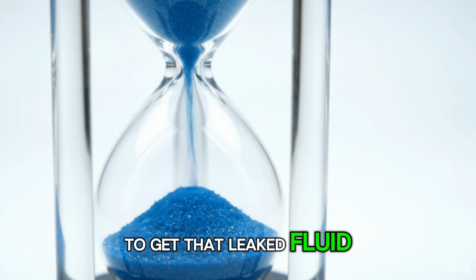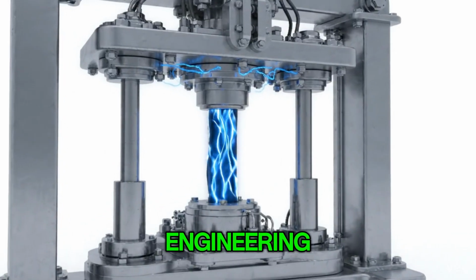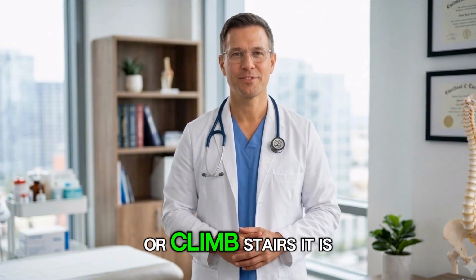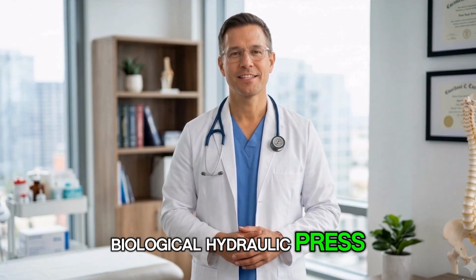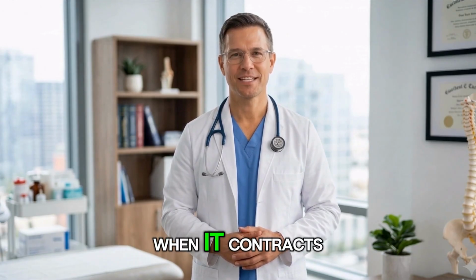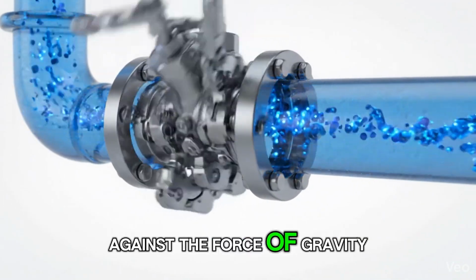To get that leaked fluid back up to your heart and cleared out through your kidneys, your body relies on a brilliant piece of biological engineering. We call it the second heart. You know it as your calf muscle. Your calf muscle is not just there to help you walk or climb stairs. It is designed to act as a powerful biological hydraulic press. Every time you take a step, flex your foot, or engage your lower leg, the calf muscle violently contracts. When it contracts, it squeezes the deep veins in your leg, forcing the pooled fluid and venous blood upward against the force of gravity.